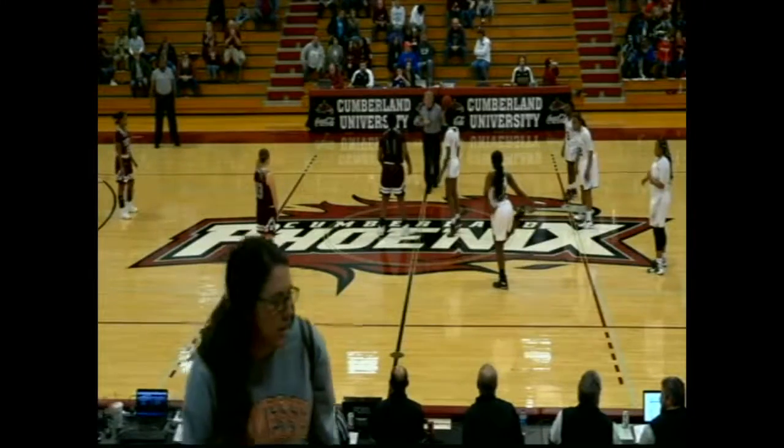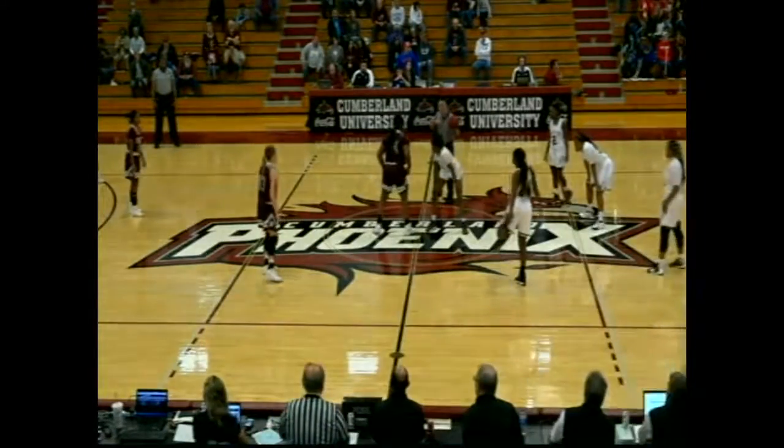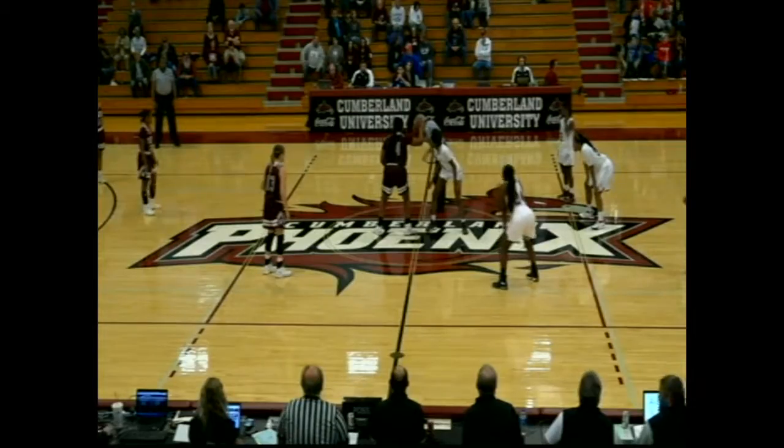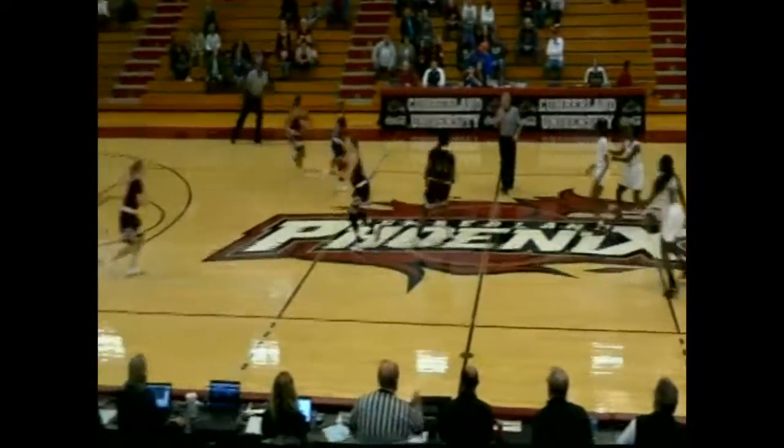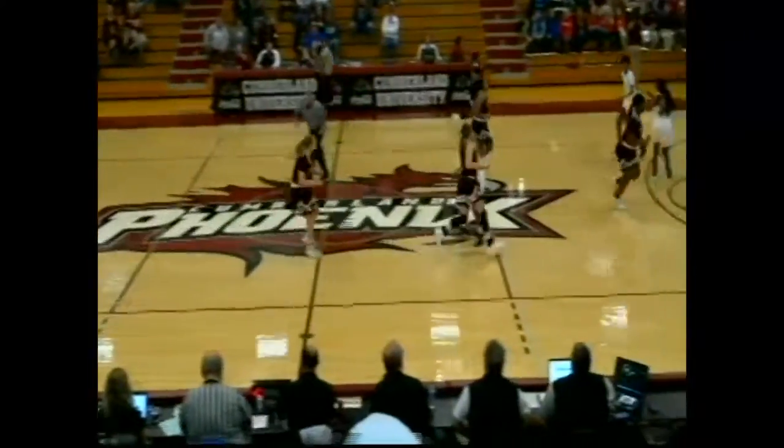Of those have gone into overtime, one into double overtime, and one that wasn't in overtime was a 2-point win for the Tigers. Now Cumberland comes out. The ball is in the air. It is tipped and controlled by Campbellsville.